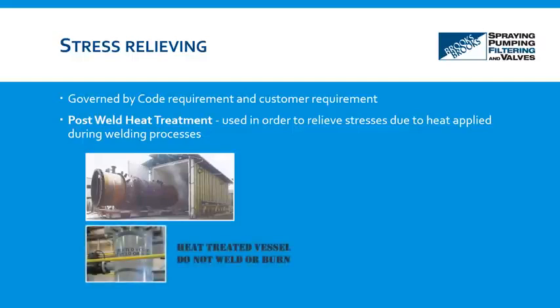And you can also see here where the vessel is stencil painted with the message, "Treated vessel, do not weld or burn." And this is important because if you do happen to weld or burn the vessel, that vessel has to be sent back for post-weld heat treatment and perhaps other testing is necessary. Otherwise, that vessel is no longer to code.